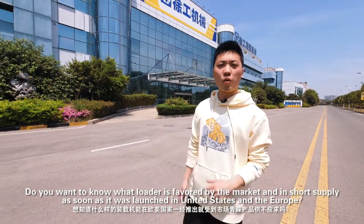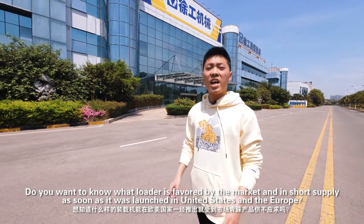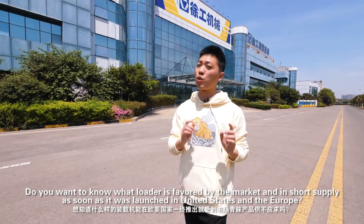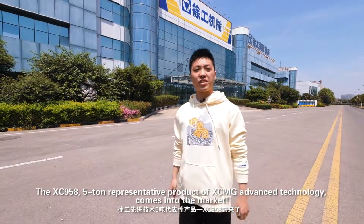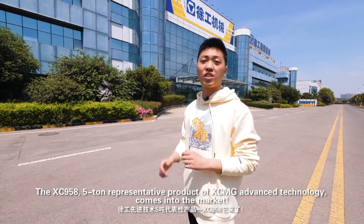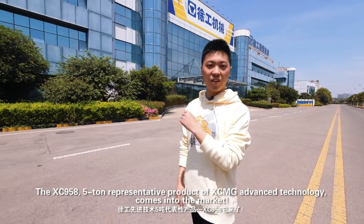Do you want to know which loader is the market's favorite and in short supply as soon as it was launched in the United States and Europe? The XC958, the 5 times representative product of XCMG advanced technology, comes into the market.